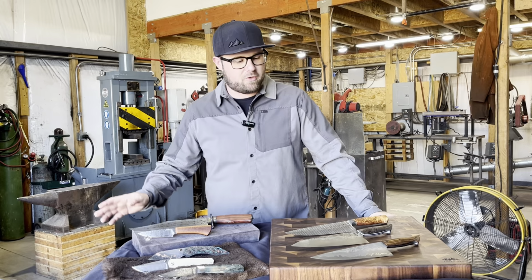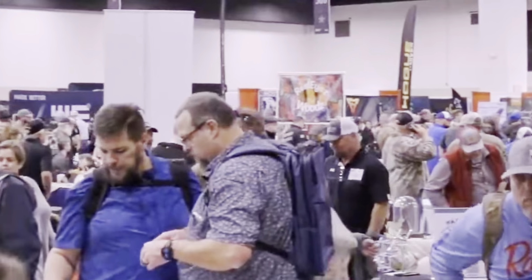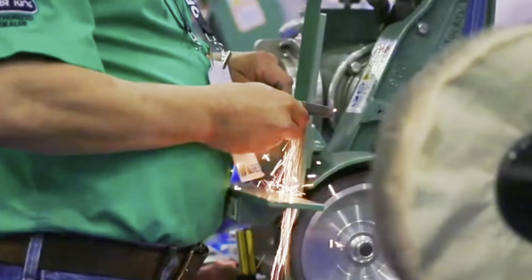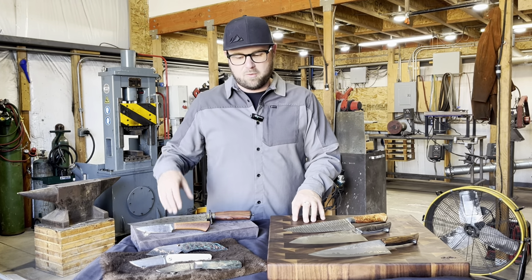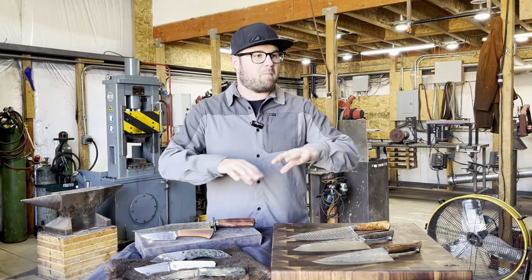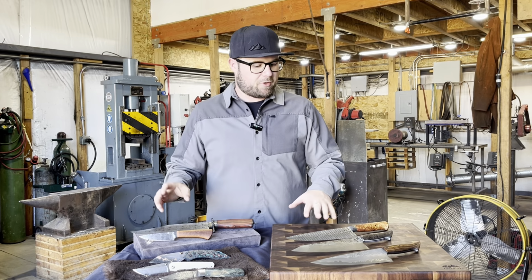So there's 3 blade shows throughout the year. There's Blade Show Atlanta, and that's in June. That is kind of the Mac Daddy. That's the biggest knife show in the world. There is Blade Show West in Salt Lake City. That one just went down here in October. And then there will be Blade Show in Texas as well. They're kind of the 3 cornerstones. There are many other shows that happen throughout the year, but the 3 blade shows are definitely some of the bigger shows involved.